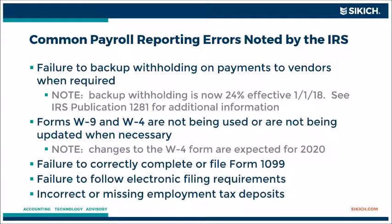The one item I wanted to note here is that the backup withholding rate has changed effective January 1st, 2018. It is now 24%. It had previously been 28%, but effective January 1st, 2018, it's now 24%. The IRS publication 1281 has additional information on this change and also discusses when the backup withholding is required.